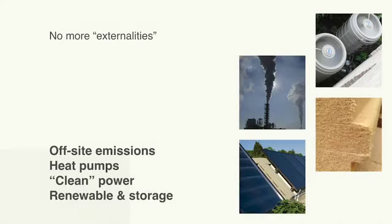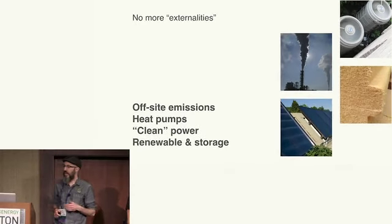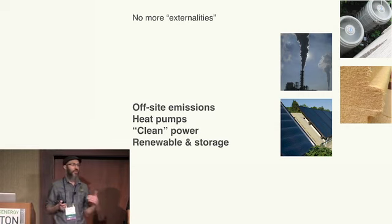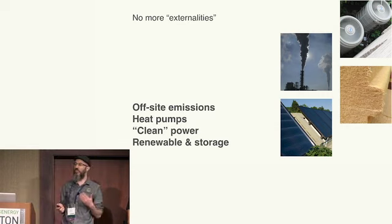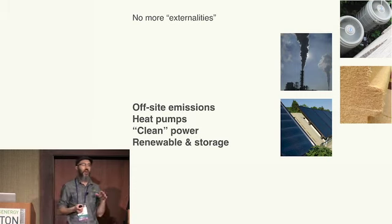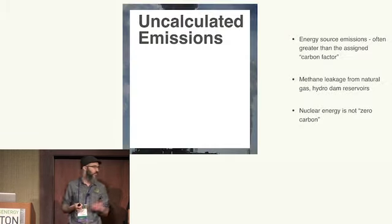Last topic of questions that we have involves the externalities, the things that haven't been counted, picking up on what Ace was just saying. And a lot of this comes from those uncalculated emissions. Now, Chris mentioned nuclear power is one of the things that makes Ontario's grid look so good, but I can be really confident that they're not looking at the embodied carbon emissions of mining and refining uranium or plutonium or whatever they're using to fuel those things.